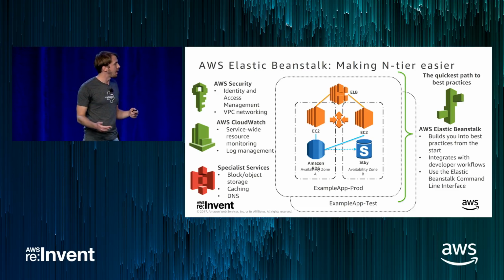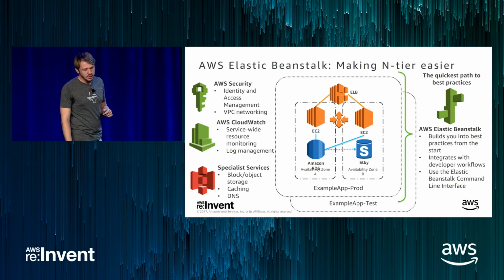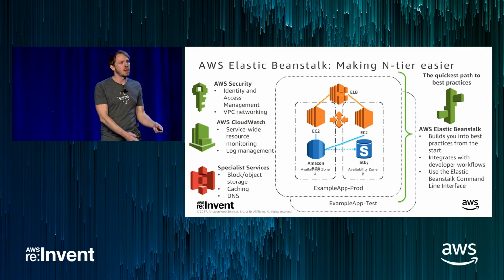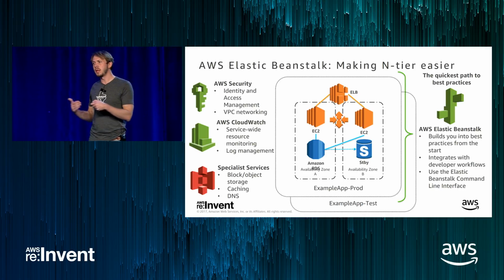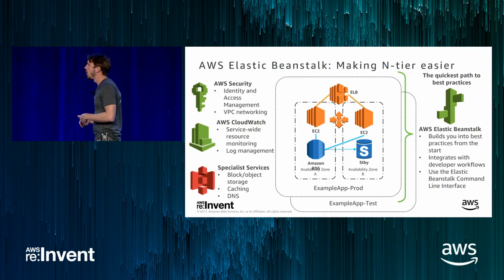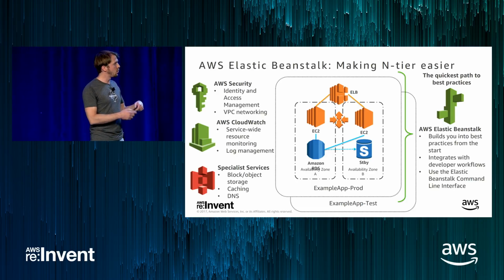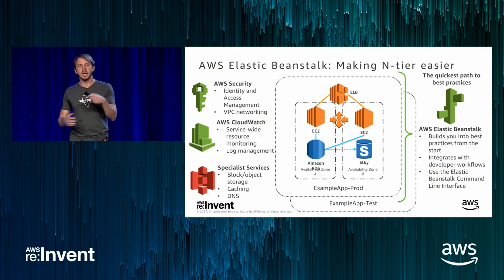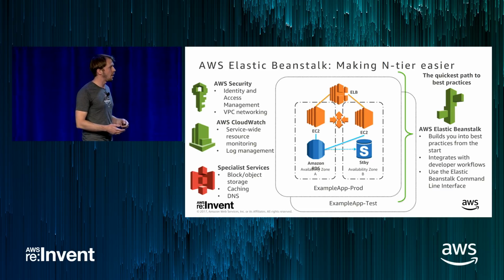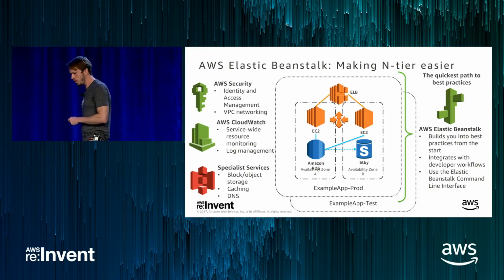I like to call Elastic Beanstalk the cheat code to making n-tier architecture easier on AWS. It really builds you into the best practices from the start. So if you're thinking about n-tier architecture and you want to go down that path, use the Elastic Beanstalk command line interface. If you start getting more sophisticated with your continuous integration or continuous deployment tool chains, you can use the Elastic Beanstalk CLI inside of those scripts that you write, and again, it just helps you automate a lot of that plumbing that you would do on your own.